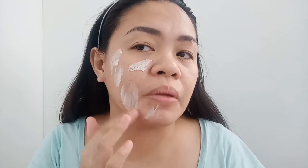So, let's start muna dito. I'll be using my finger kasi since hindi naman thick yung texture nito. Let's put on one side of my face muna. Para siyang lotion yung texture niya. And may konting amoy, may konting scent, pero okay naman siya. May pimple ako dyan. So, ayun siya on one side of my face.